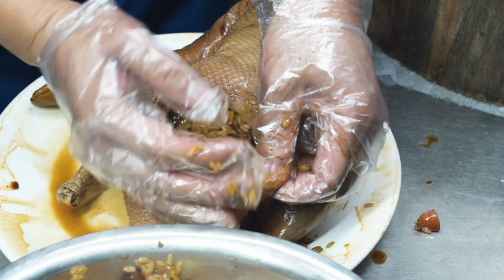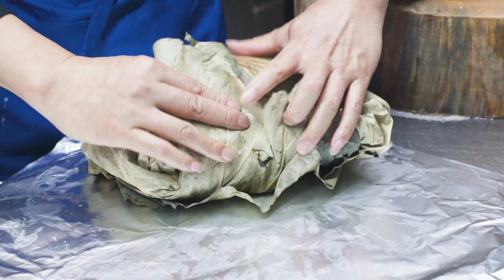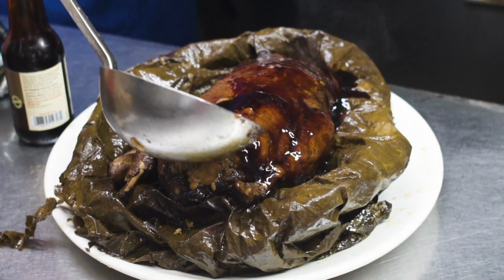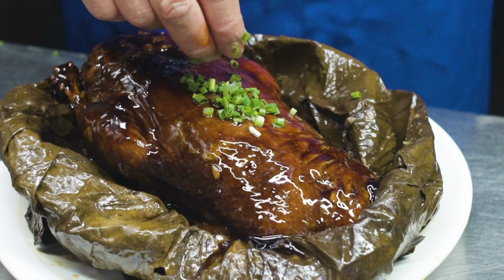Cooked rice is then mixed in. The marinated duck is stuffed with the 8 treasure rice, sealed and deep fried. Then it's wrapped in lotus leaves and foil and steamed for 6 hours. Finally, the duck is drenched in an unctuous sauce to finish. The result is melt-in-the-mouth tenderness like you've never tasted before.